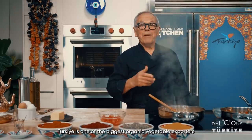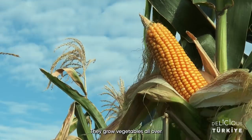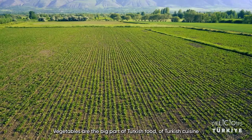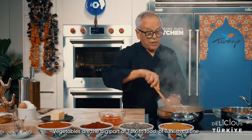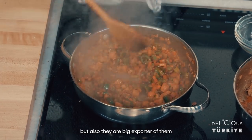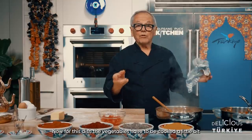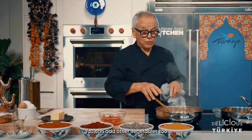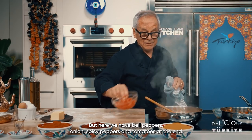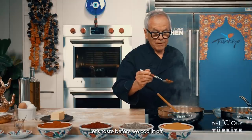Turkey is one of the biggest organic vegetable exporters. They grow vegetables all over, from the Mediterranean to the east of Turkey. So vegetables are a big part of Turkish cuisine, but also they are a big exporter of it. Okay. Now for this dish, the vegetables have to be cooked a little bit. You can add other vegetables too, but we have bell peppers, onions, spicy peppers, tomatoes at the end. Okay, taste before we cool it off.